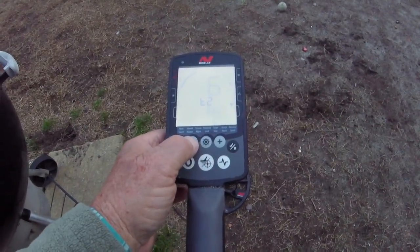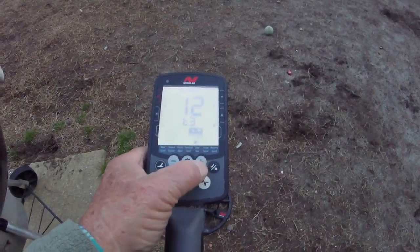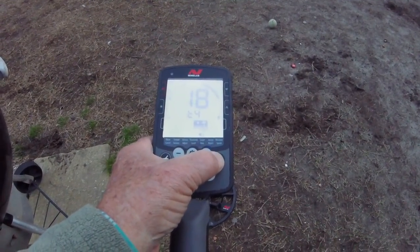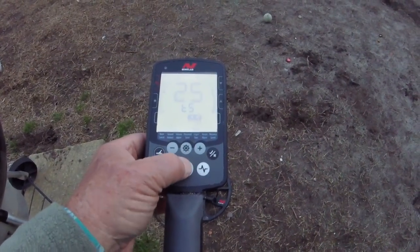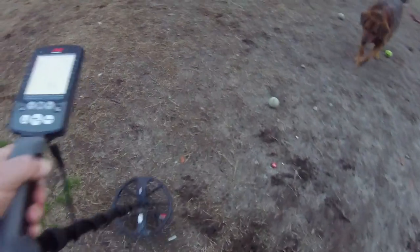I moved that down to low. It'll knock that up to 10. Then we'll go to 3. I got that 12. I'm going to leave that there. 18. 25. Okay. Now, let's find these caps.